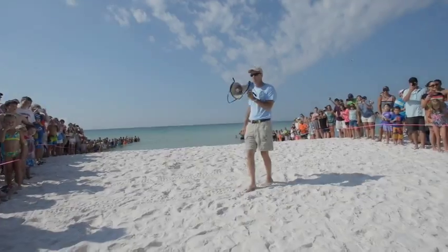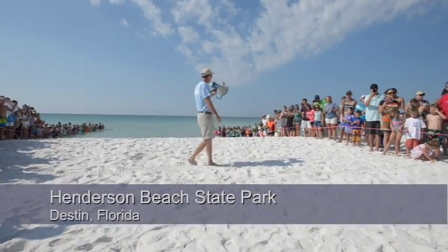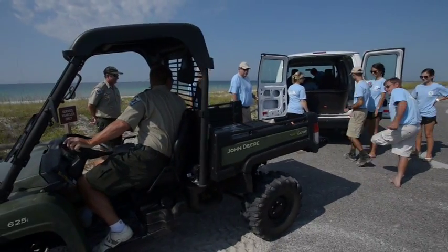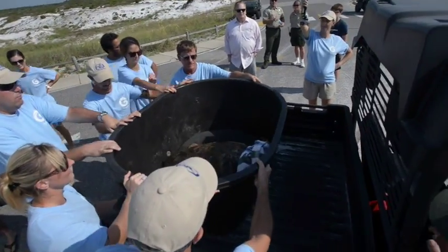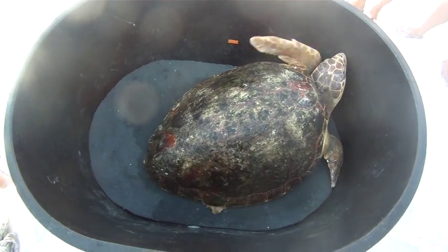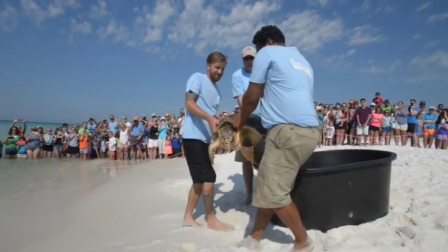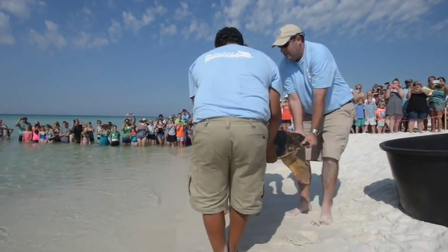We're very excited about what's about to take place here this morning with two loggerhead sea turtles. These two loggerhead sea turtles were rehabilitated at the Gulfarium Care Center, where we rehabilitate sea turtles of different species. One of them was brought in April, found listless about 3 miles off the coast. We brought her in and rehabilitated her. She's doing great now, ready to go back.